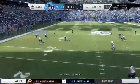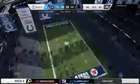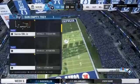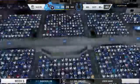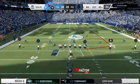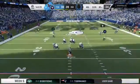Oh, Jackson's going to throw it, and that's complete to Cooks. He's taken down but able to slip across the 35. Now the Colts are going to burn the 2nd of their timeouts as they'll stop it with 27 seconds showing on the clock. So here's a 1st and 10 at the 38.